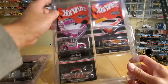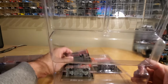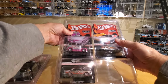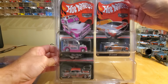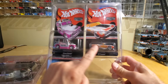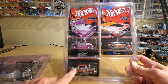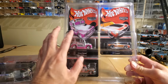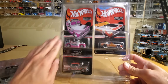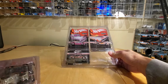Actually, you know what? Hold on. I apologize. Let me just double check one thing. Oh, okay. So, I was wrong. For 2013, 14, and 15, there are 5 cars. This is the 2013, this is the 2014, and this is the 2015, which we'll cover in a second. I forgot I had combined all these into one. These blister packs only carry 4 cars, as you can see, so I had to combine them to save some space.